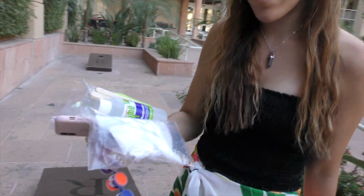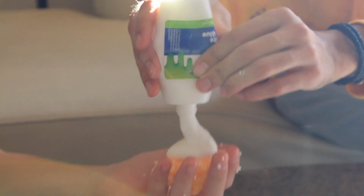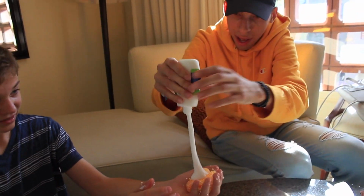All right, so do we have sparkles or anything? Yeah, sparkles in here. Okay. Yes. Okay, so are there more pictures or is that the last one? Okay, then let's get back and let's make the slime. Okay, go, go, go, go. All right, that has to be enough, right? Yeah. I think so. Okay, yeah, all right.